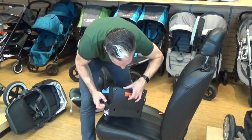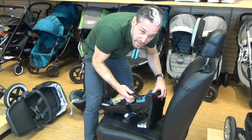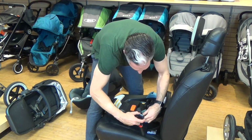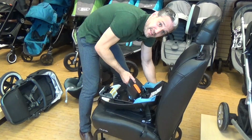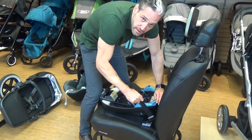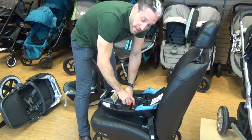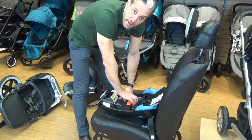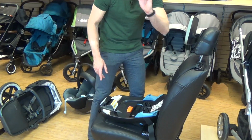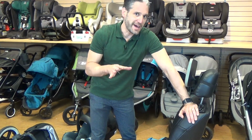If you actually pull this, the base lowers, and you can remove these latch connectors. And if you're using latch, using the lower anchor in your car to tension to install the car seat, click the second in, take out a little slack from the latch, and then what you do is you do this. You push this down, and this little orange knob turns, and guess what? It is so secure.